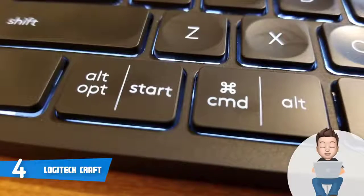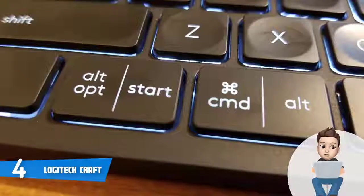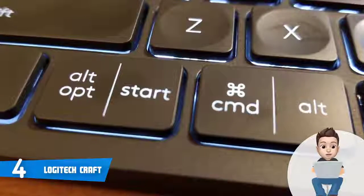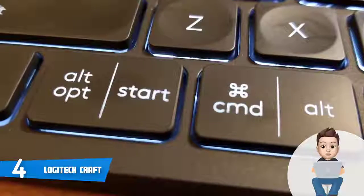Another great thing about the keys is that they are backlit, which by default means that you can type equally well during the day and the night, due to the fact that you can always have a clear sight on them.